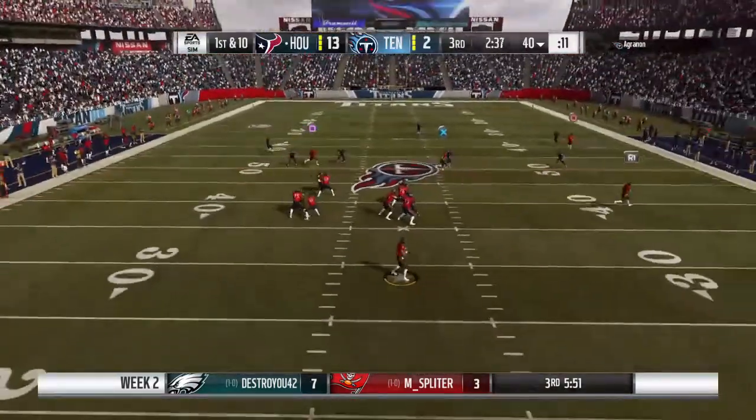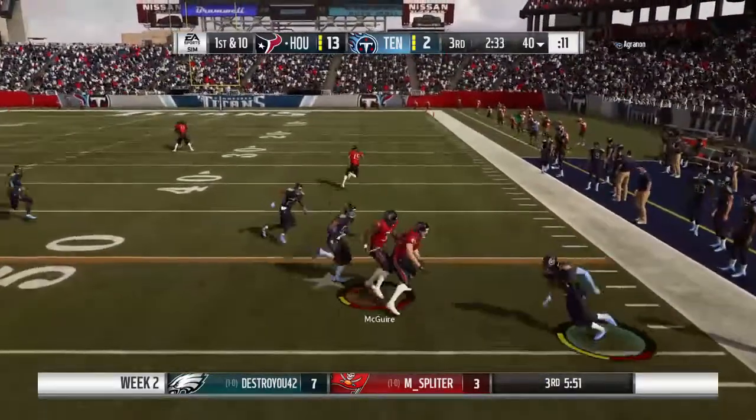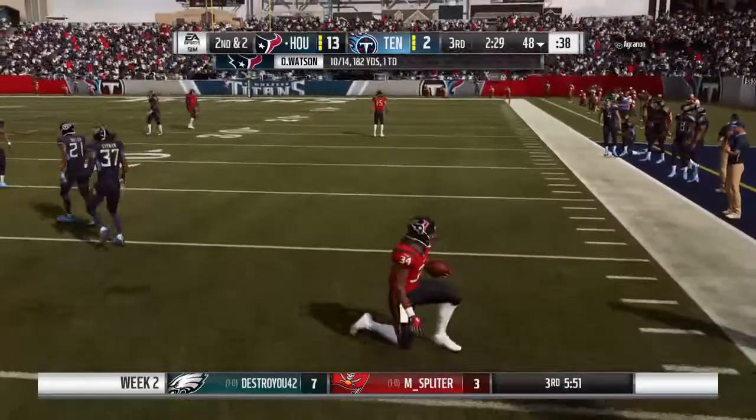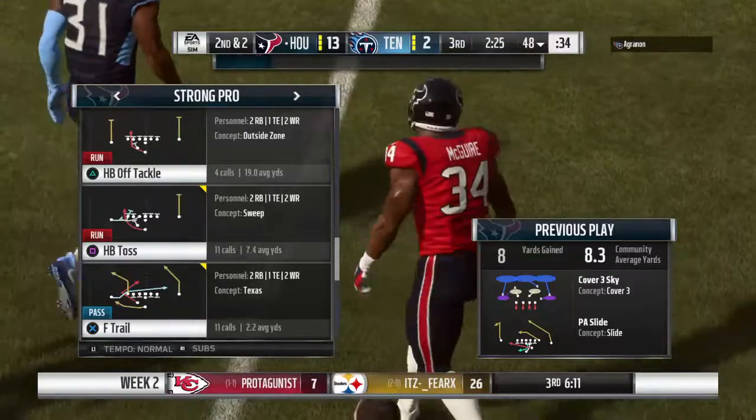Now Watson. He's going to find his running back. It's complete. And he'll get it out a couple yards shy of midfield at the 48. It's an 8-yard pickup, and that'll bring up 2nd down.